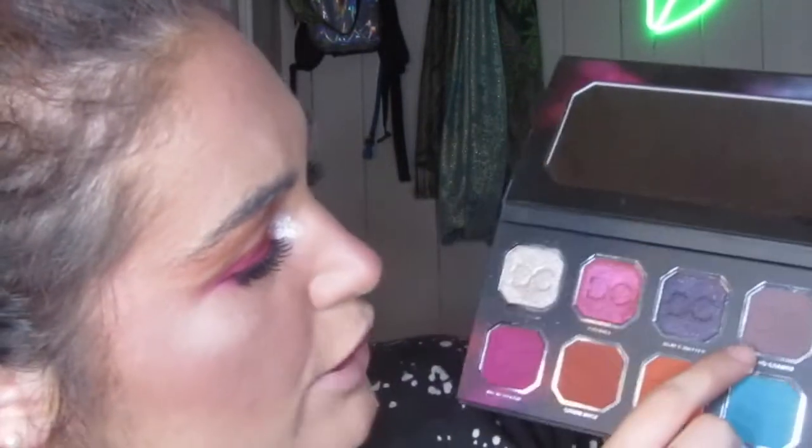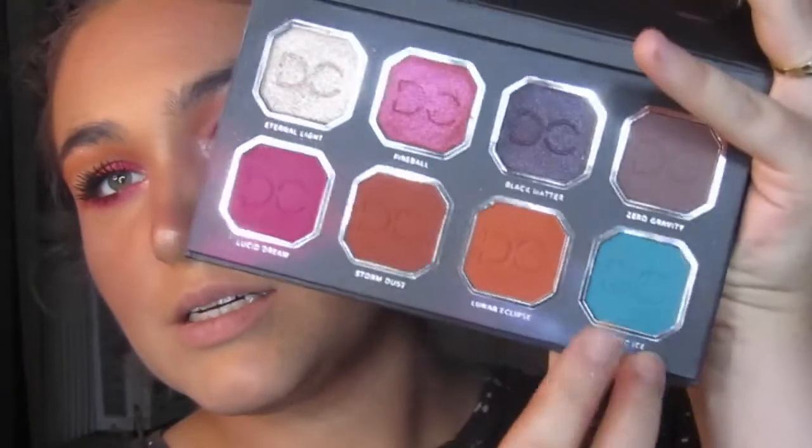You guys gotta let me know if you have this palette. You gotta DM me some of your looks, because I'm only using a few of the shades in here. I'm not using all of them. I didn't use Black Matter, Zero Gravity, or Mystic Ice. So if you do have this palette, I want to see your looks for sure, because I'm really digging this palette, if you want me to be real.